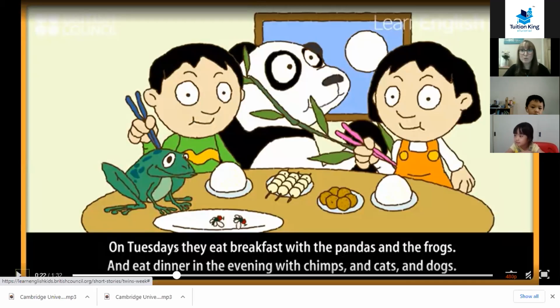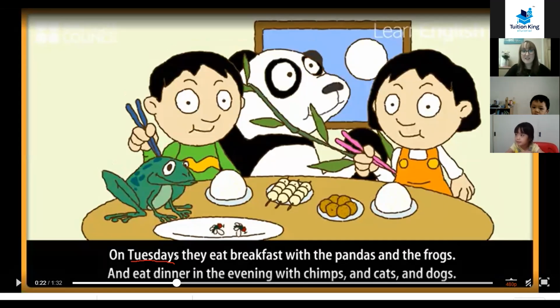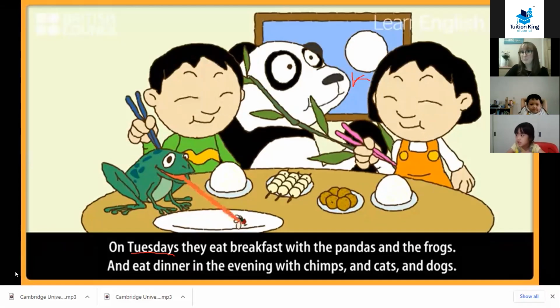That says on Tuesdays, so every Tuesday, they eat breakfast with the pandas. Here's the panda. And the frogs. What colour is the frog? Green. Yeah. And eat dinner in the evening with chimps and cats and dogs. That sounds funny, doesn't it? Eating dinner with all of those animals. That's what happens when you live at the zoo.